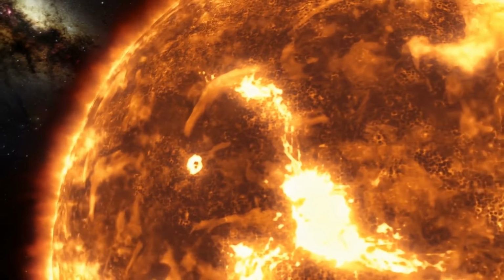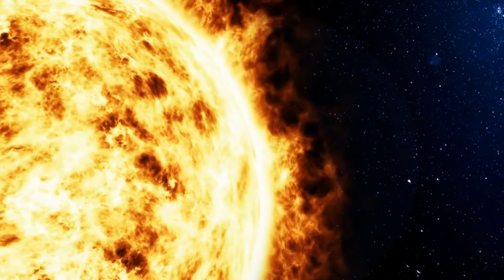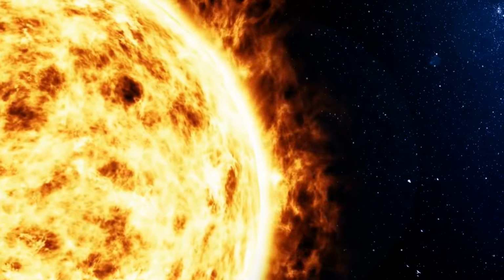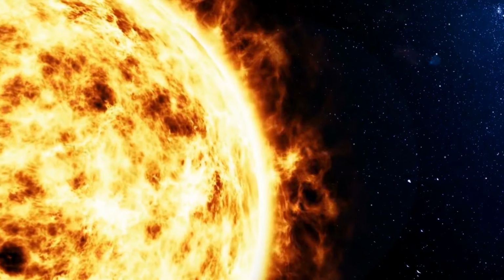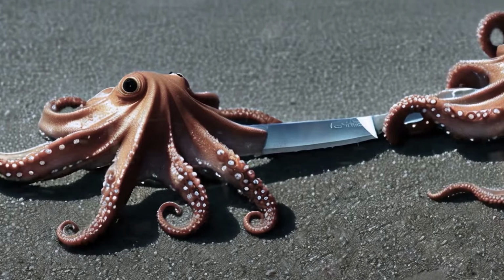Researchers have different theories about the function of the waves. If they figure out their role, this could give them additional insight into the processes happening inside the sun. And yes, the octopi were well armed.